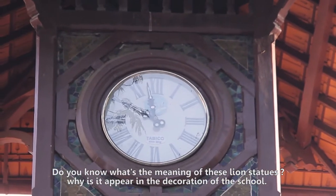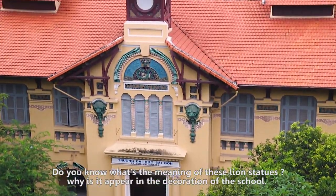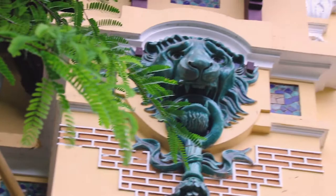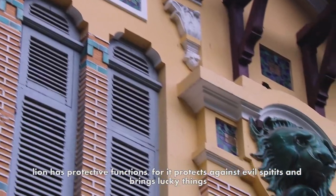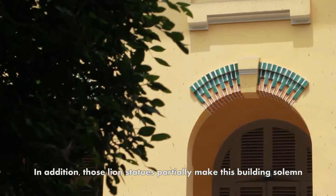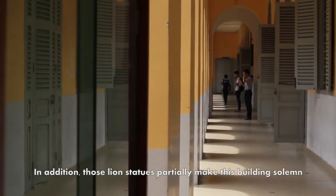Those lion statues, why do they appear in the decoration of the school? Lion is an important part in all Chinese buildings. Lion has protective functions, for it protects against evil spirits and brings lucky things. In addition, those lion statues partially make this building solemn.